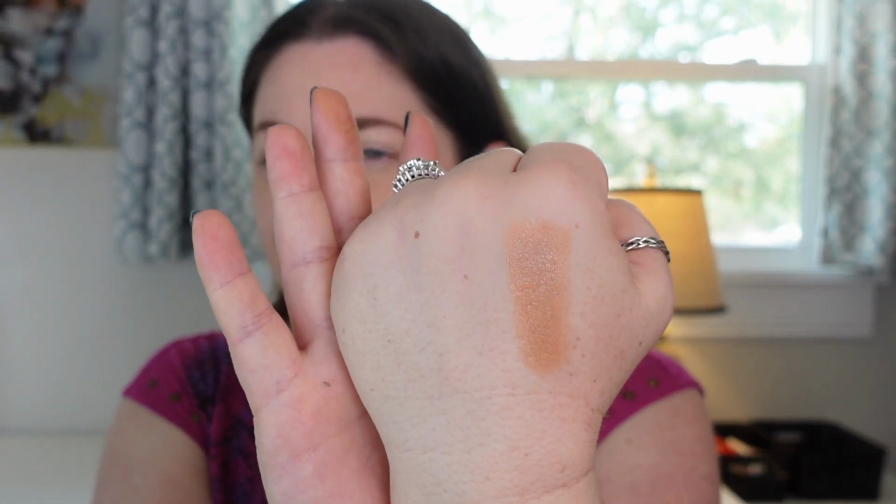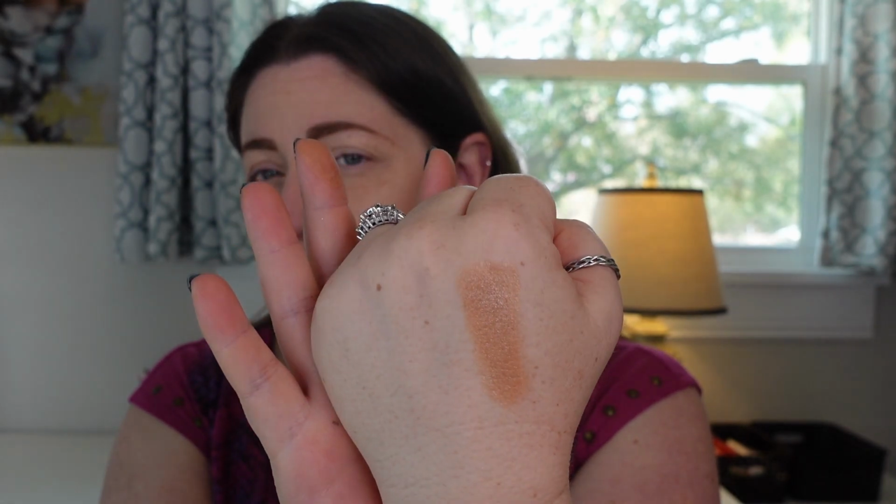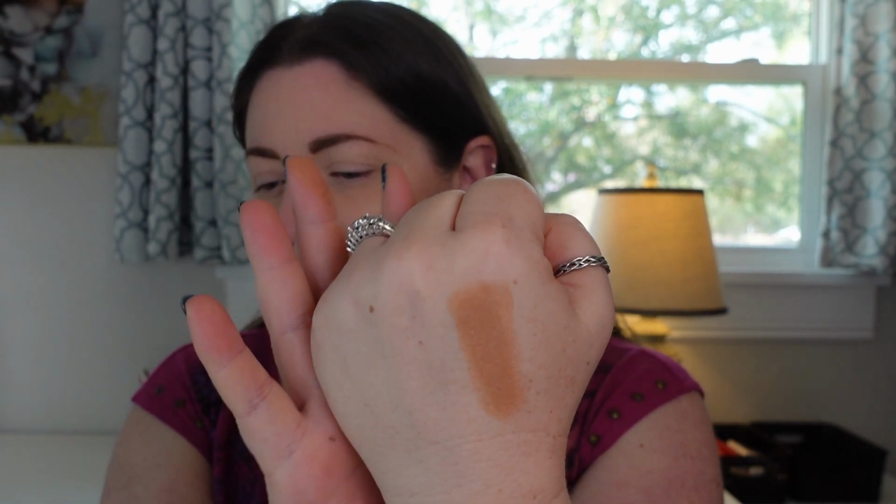It's not as creamy as I thought it was going to be, because I don't think it's as creamy or emollient as their Bronzino. Here's the shade. I feel like it does have a little bit of warmth, even for being the lightest. It's a nice tone, but I don't know that it's gray enough or neutral enough. I like the tone though. I can already say I'm not gonna be mad at it. It doesn't have so much warmth. It's just not what I think of when I think of a contour shade.